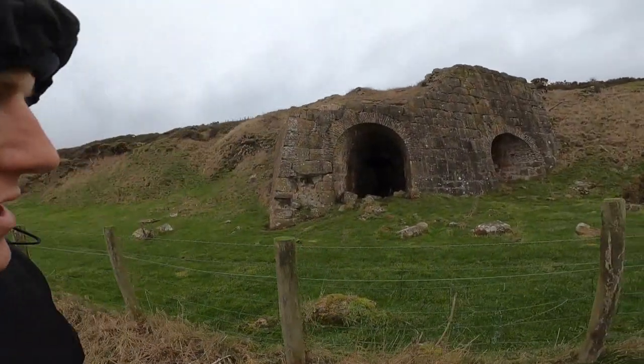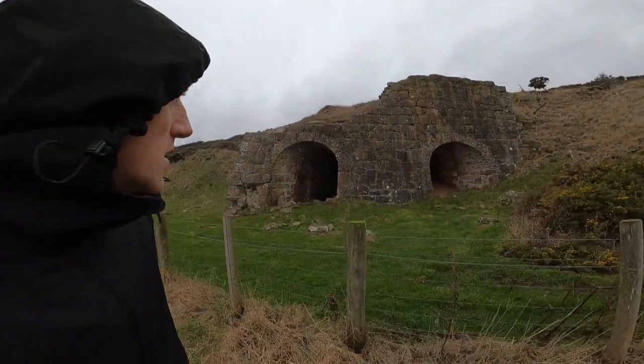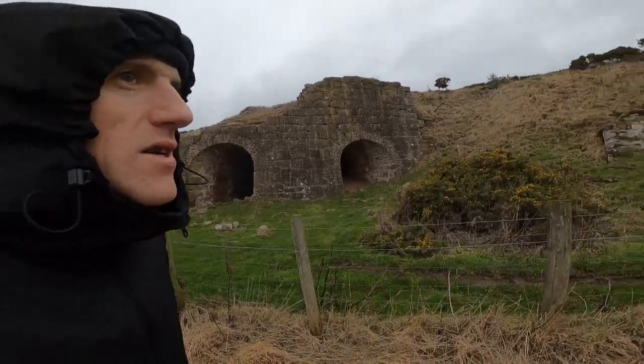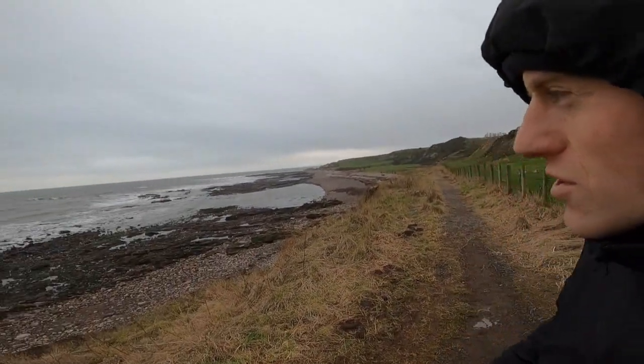Real abandoned history of Scotland, folks. Forgotten history. And that one's got that cool wee tunnel. Wow, what an adventure it's been. And then this little side building's been here. There's been so much here originally, and probably even more at this side. Like I say, it's gotten washed away and eroded as the years go on.